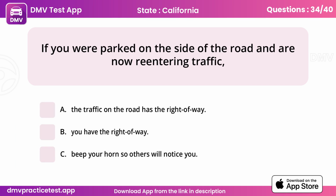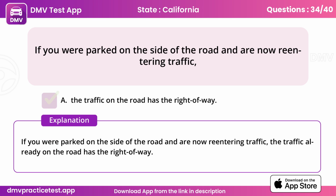Question 34. If you were parked on the side of the road and are now re-entering traffic, A. The traffic on the road has the right of way. If you were parked on the side of the road and are now re-entering traffic, the traffic already on the road has the right of way.